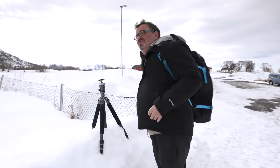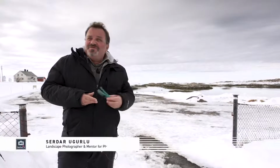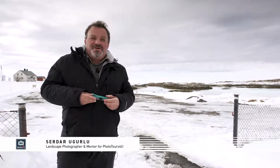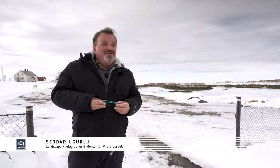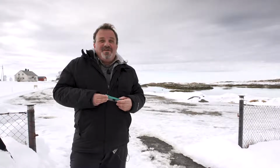When you first arrive at a new location, it is vital to, I'm using culinary words here, fillet the location. So that means to find yourself the best elements of the landscape and to set them in the scene for a photo.